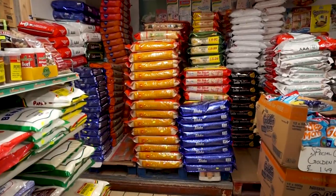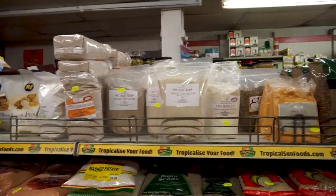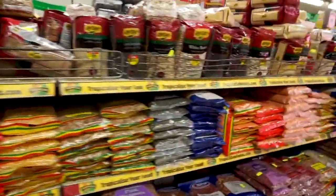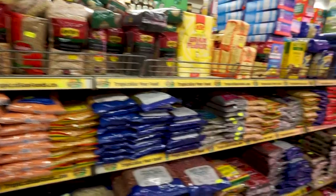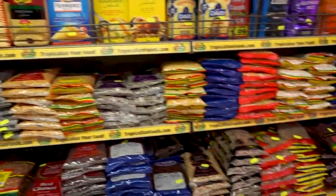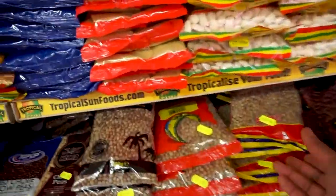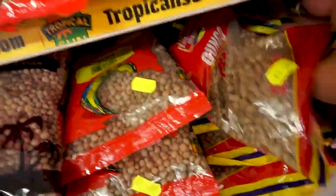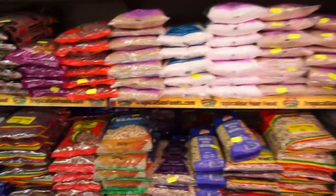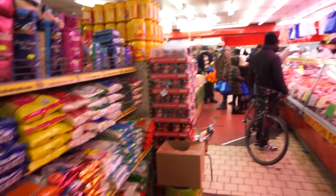Loads of rice right there. Some different types of flour. So if you don't want to go to the supermarket, you can just pop into these shops as well and get anything you want. So you have gungo peas. All the different peas, rice. So this is Brixton for you guys.